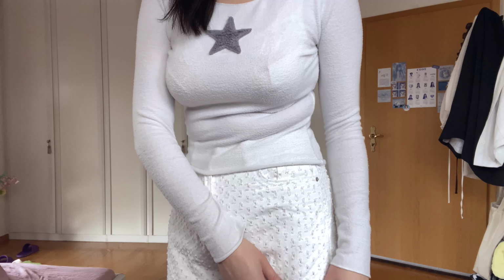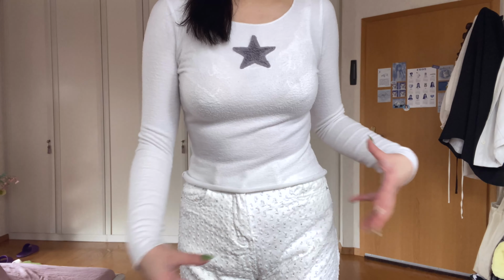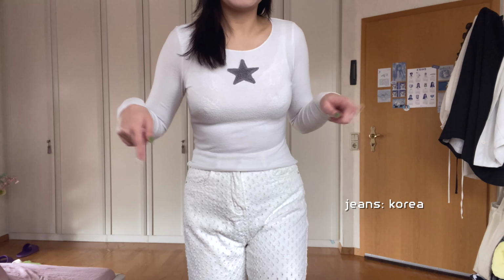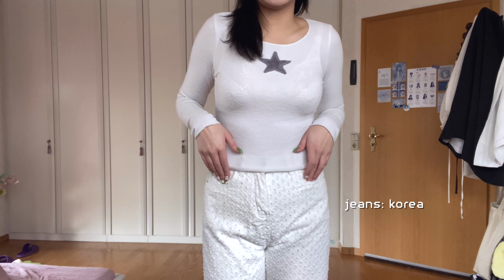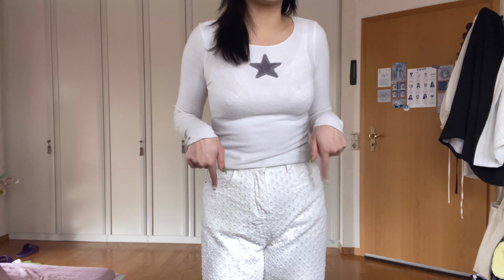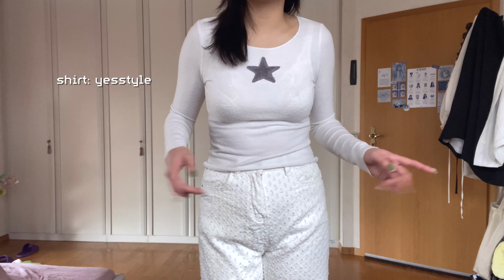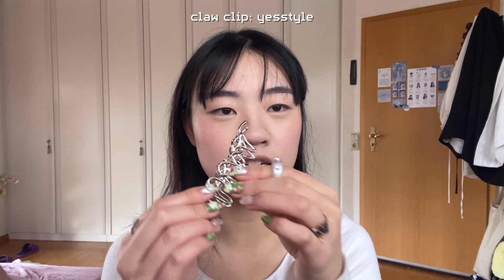Jeans, they have little holes. I really like the texture of it, but when it's windy, air goes through my pants, which is really funny. It's from Korea. I got it in a store, and I don't know the name of it anymore, but it's in Hongdae. And then this long-sleeved star shirt I got from YesStyle. My hair is kind of greasy and messy today, so I'll just put it together in this claw clip that I got from YesStyle as well.